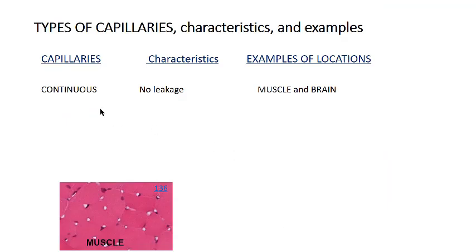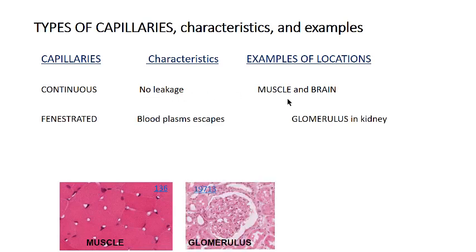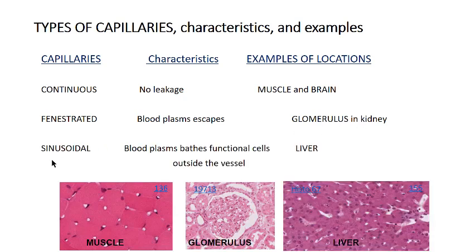So if we look at these capillaries, you see continuous ones, no leaking, in muscle and brain. You can't have leaking in those two. And then you have the fenestrated ones, where the blood plasma can escape. The fluid can escape, not the cells, and that occurs in the glomerulus of the kidney, where you want to filter the blood. And then we have the sinusoidal, where the blood plasma bathes the functional cells outside the vessel, as you see here in the liver. So in the liver, you want maximum exchange, maximum fluid exchange in the kidney, but then none leaking in certain places of the body.